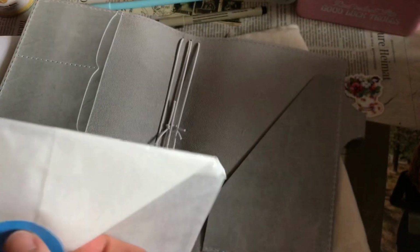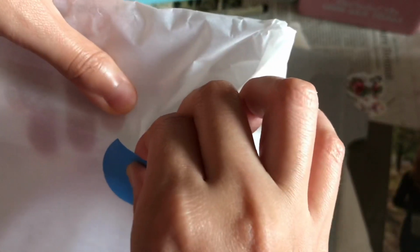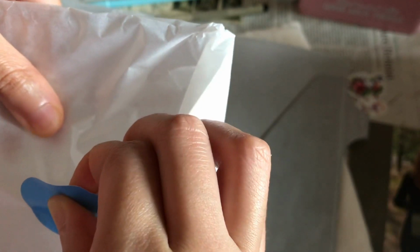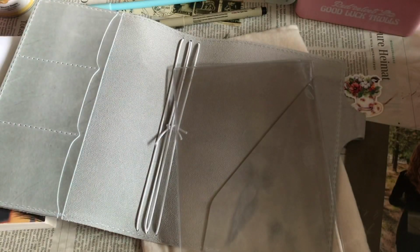For the deluxe model, it has many pockets inside, which is very useful. Big pocket on the back side, and 3 card slots, and 1 big pocket on the front side. I think it is just perfect to carry all, I mean, some journal supplies, a memo pad or something.